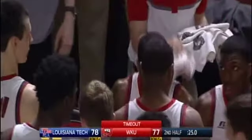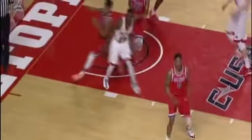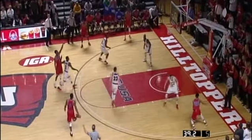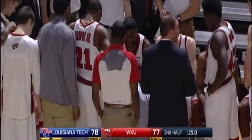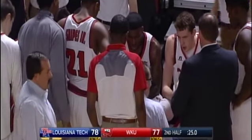25 seconds are left, and Cosby hits a long distance 3. So Cosby for WKU and Hamilton for Louisiana Tech are matching each other shot for shot. The defender was flying at Cosby on that one as well. We see Hamilton just took a shot like he was playing a game of horse, as Cosby was a little slow to get out on him. He hit the 3 on the previous possession by Louisiana Tech.